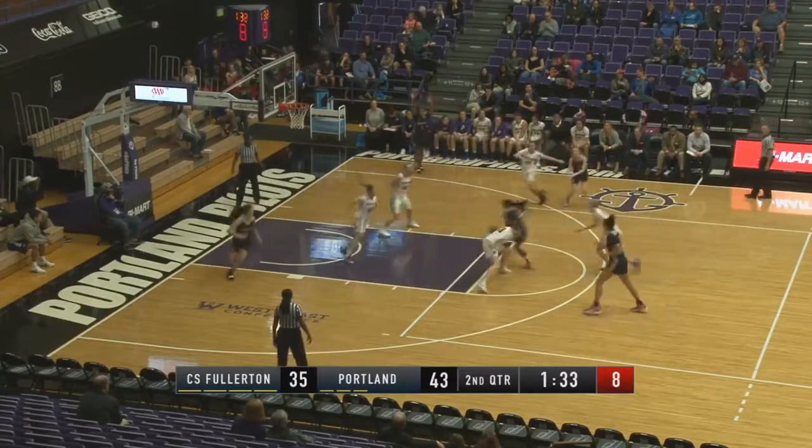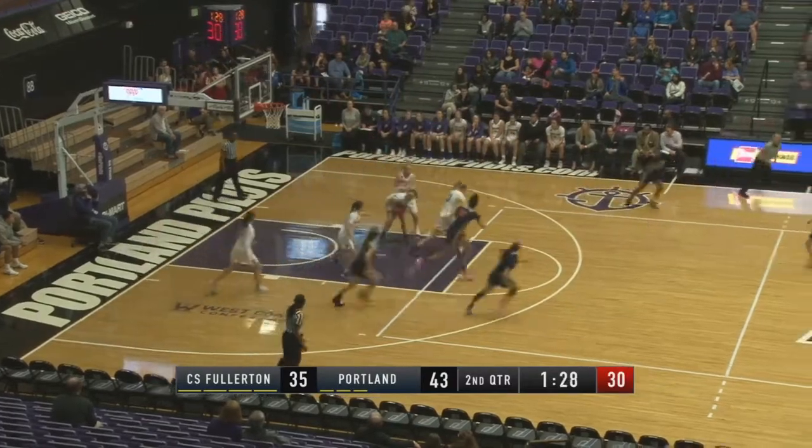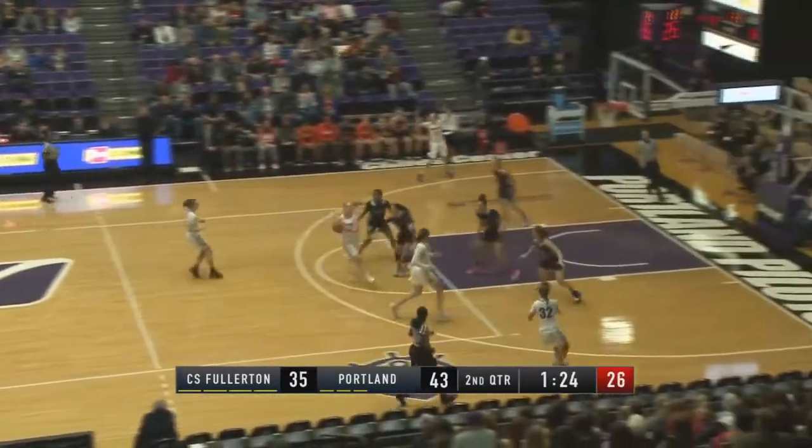Eight on the shot clock. Perez kicks it out wide. Jumper from the corner. Coming strong up that time by Ann. Good defense by the Pilots. Andrews.